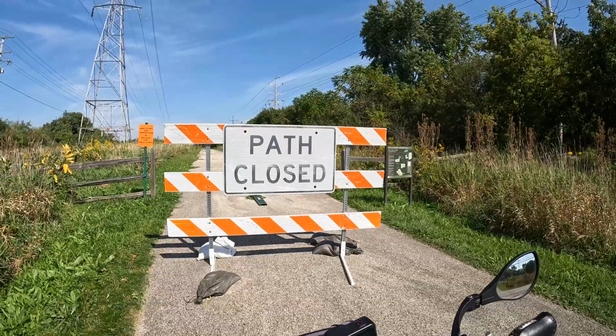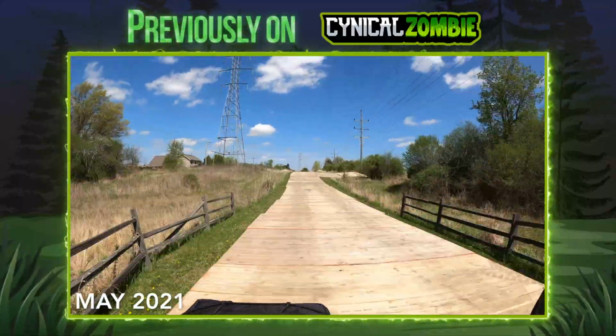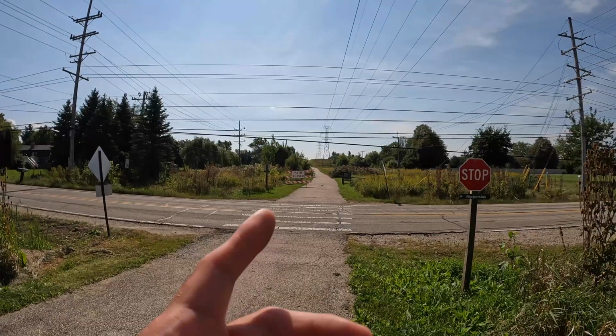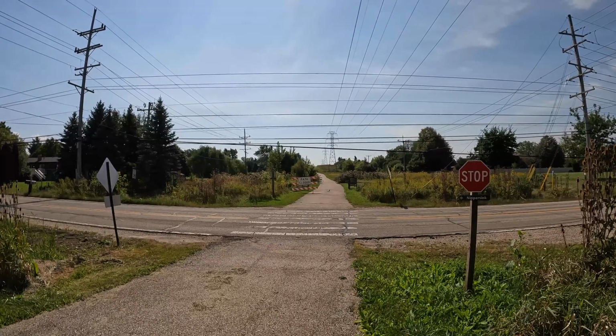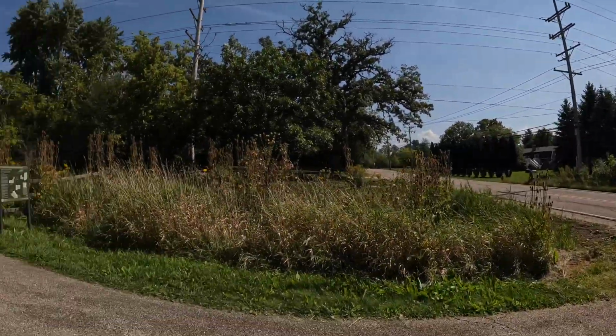Okay, so we are at the other path closed sign. So back here, the wood is all gone. They had like wood pallets or something similar to that on the ground, I imagine, to try and protect the trail. They definitely need to fix or just replace the trail in that section, but it is completely rideable. I've ridden on much worse that doesn't have a path closed sign in front of it.